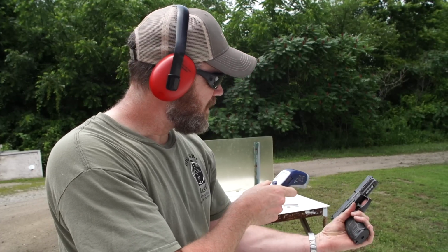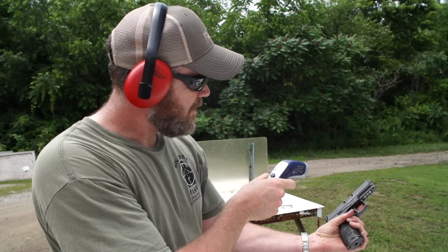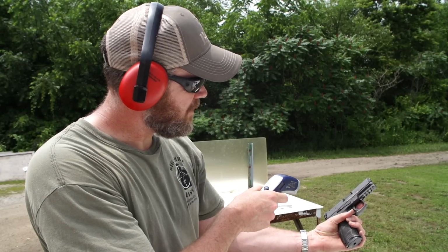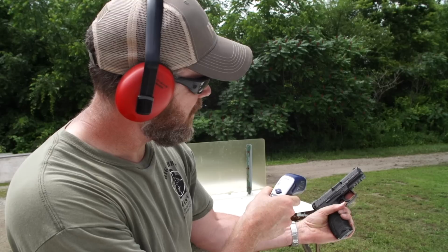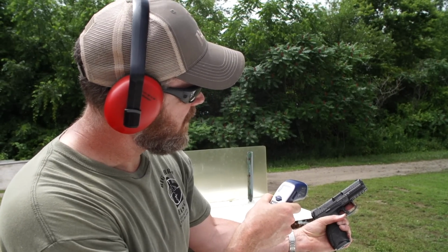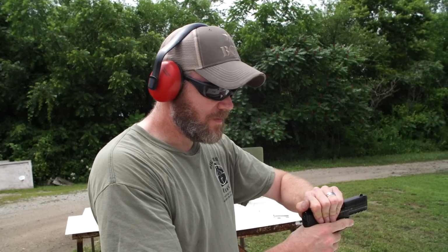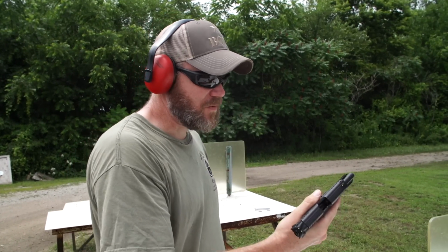Let's see if I can get a reading on this thing. Looks like it's about 110, 119 degrees depending on where I hit. 114, 126. So we're getting the thing pretty warm. Definitely uncomfortable to hold, but it's running pretty good.